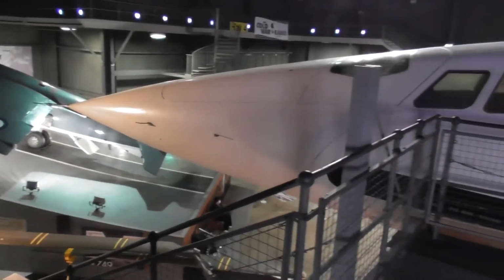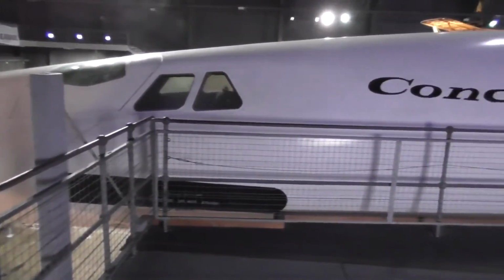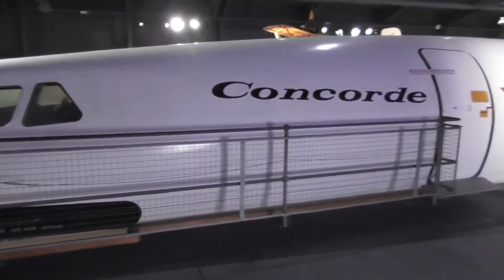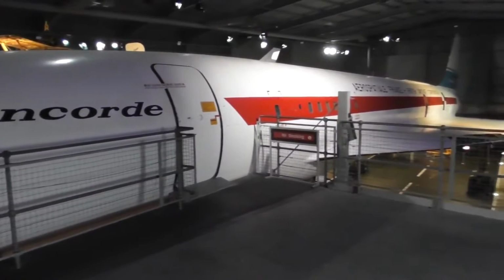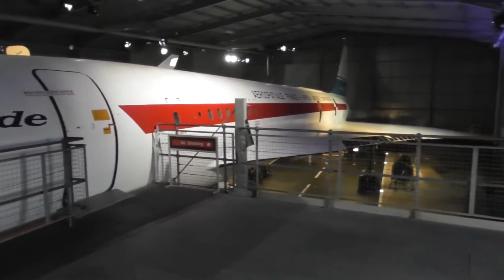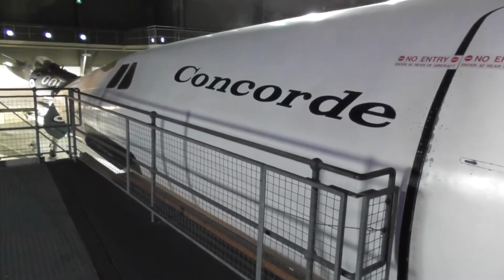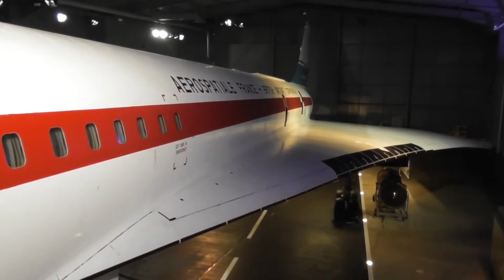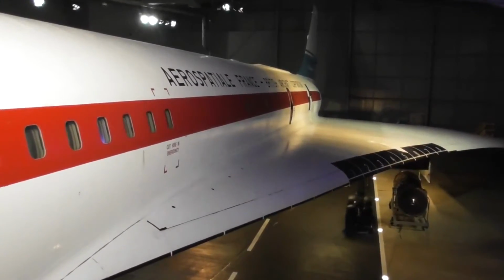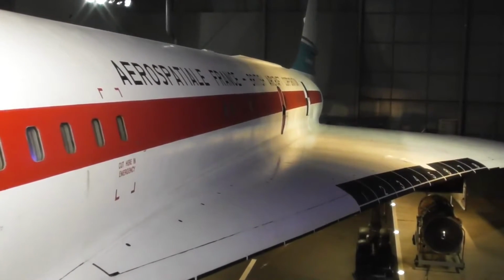Concorde epitomised the glamour of the transatlantic jet set during the 1970s and 80s, representing a high point in British aviation history. Built in Bristol, it was capable of flying at twice the speed of sound, Mach 2.04, or about 1,520 miles per hour. It remains one of the proudest achievements of the British aerospace industry.